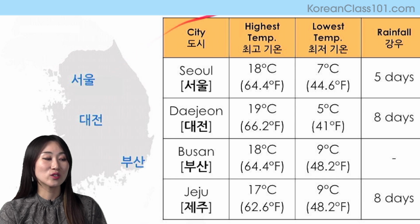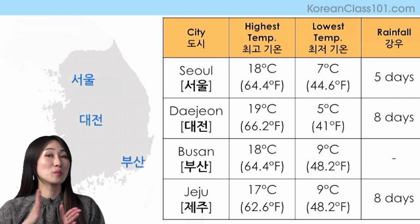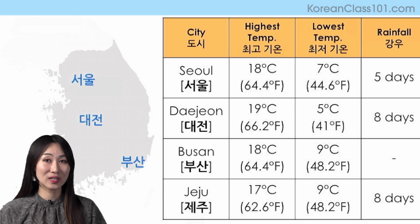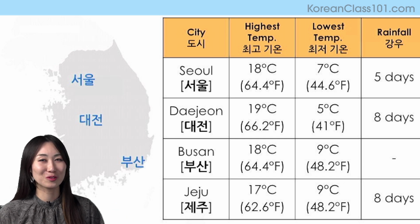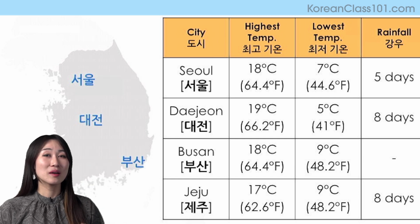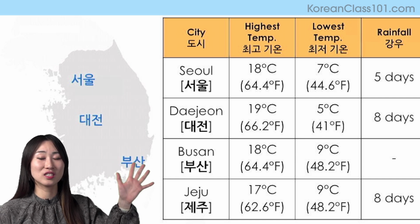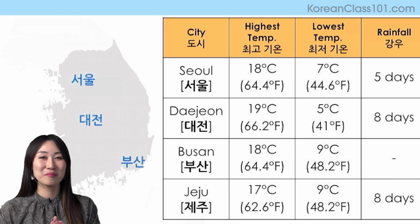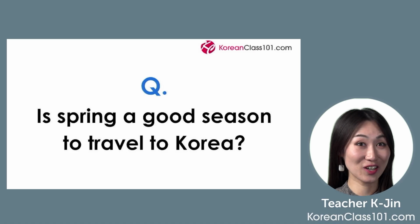So 짠. So in April, well, actually between March to May in Korea is spring and it's warm. So, well, I personally think it's a great season to travel in Korea. There are pros and cons though. But yes, remember this, but please make sure to check the forecast. Don't just trust this one because this is just the average of many years, but you need to check the forecast before traveling to Korea.